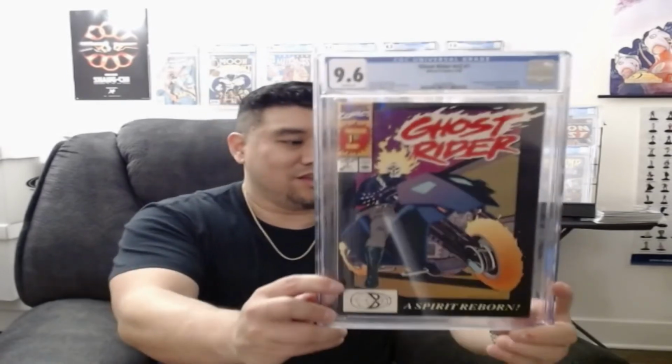All right, and then the last one in this batch, this is another one I thought for sure was going to be an 8. And I've been stacking these a lot, so I have a lot of these coming in. Because at some point we're going to see this guy, because this is my Ghost Rider. It's Danny Ketch, not Johnny Blaze, not Robbie Reyes, not Angela, whatever. It's Danny Ketch. 1990, Ghost Rider Volume 2, Number 1, 9.6, white pages. It's also the first appearance of Deathwatch.